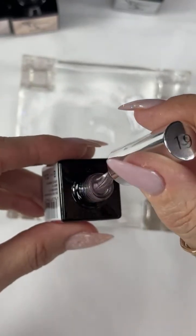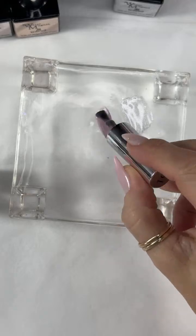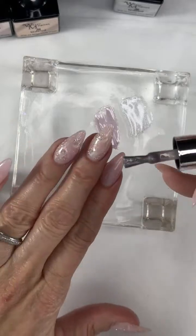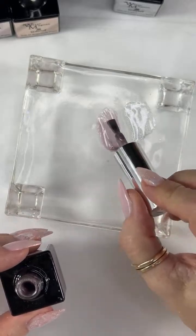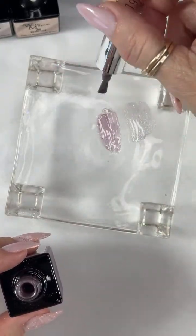Is my light all the way up? Okay. I don't think my light on my phone is. That's probably why. Oh my God, I love this. Stop it. I'm a nude freak. Look how pretty this color would look with what I have on. Oh, okay. So this is number 19, a satin mauve. Let me do a little bit of an even polish so when I activate them, it looks better. I'm getting excited.